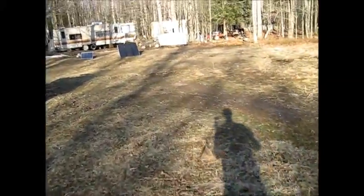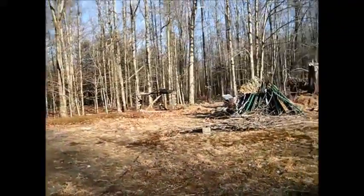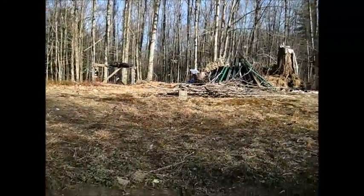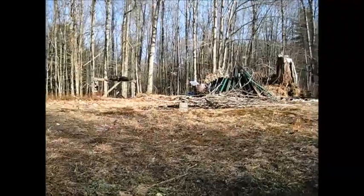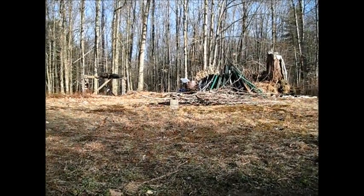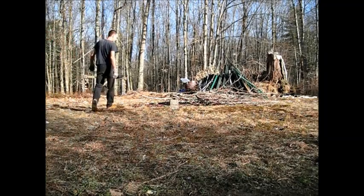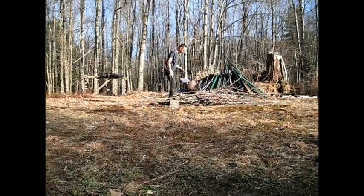So, right now, I want to get this brush pile and these stakes out of here. I don't look very good. All these twigs and branches and all this junk, this all has to go. I can't have this stuff in view anymore. I'm tired of it. I'm tired of how this place looked. No more.